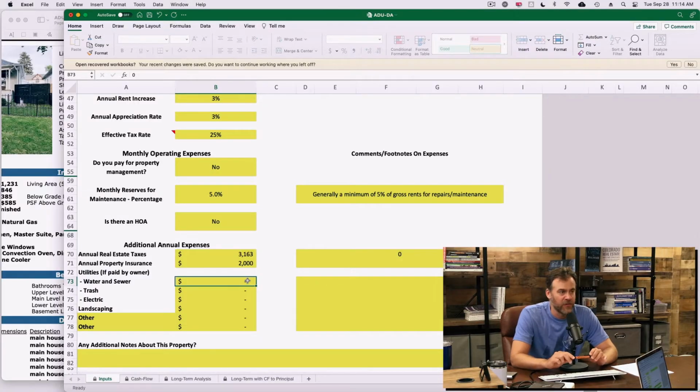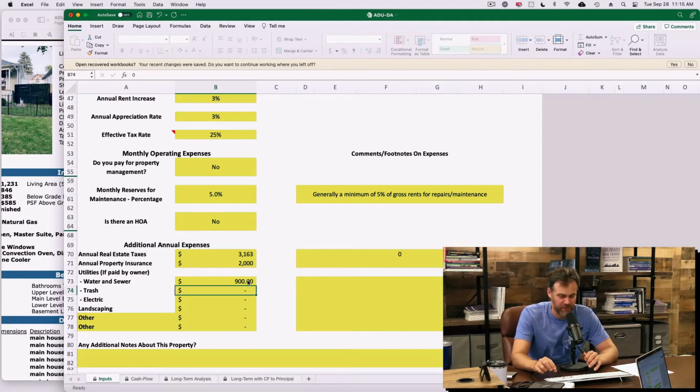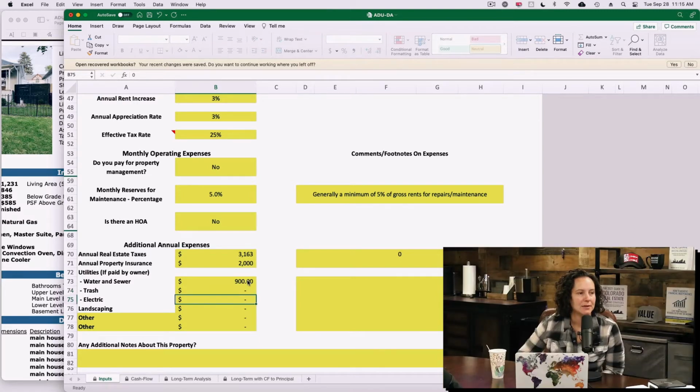Utilities. So obviously you're not going to be charging utilities to the ADU client. That's just baked into the rental income. Yep. But then the house hacker owner client is paying utilities for themselves and their Airbnb guests. What would you recommend on here? I think I put it around $900 for water and sewer. Pretty small properties, so I don't think there'll be big water bills. Trash is included in property taxes because it's Denver. Electric, I would do $1,000.